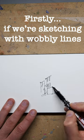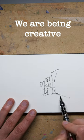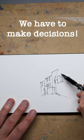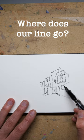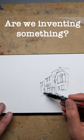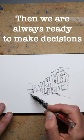Firstly, if we are sketching with those loose, wobbly lines, we're being creative. And sketching, even architectural sketching, is a creative process. We have decisions to make. We have to think about where our next line is going, what detail we're adding, what we're leaving out. Are we inventing something? And what detail's important? If our lines are always moving, then we're always ready to make those decisions.